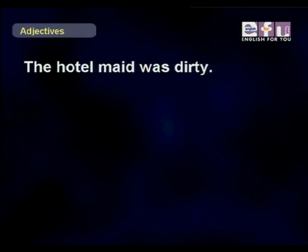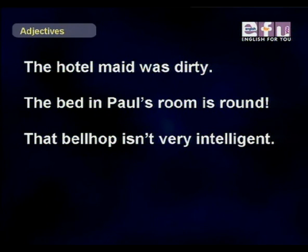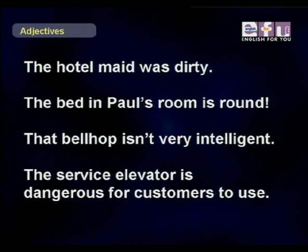An adjective can also follow be, as in these examples. The hotel maid was dirty. The bed in Paul's room is round. That bellhop isn't very intelligent. The service elevator is dangerous for customers to use.